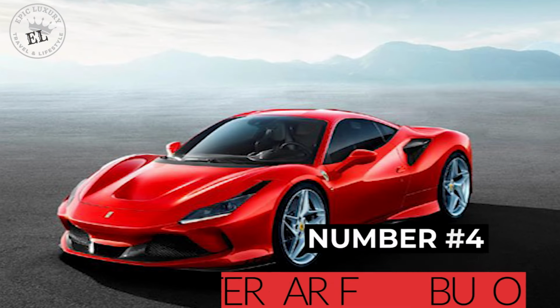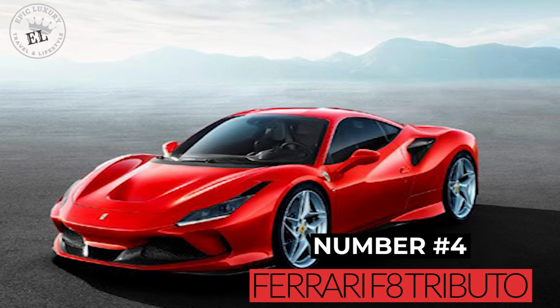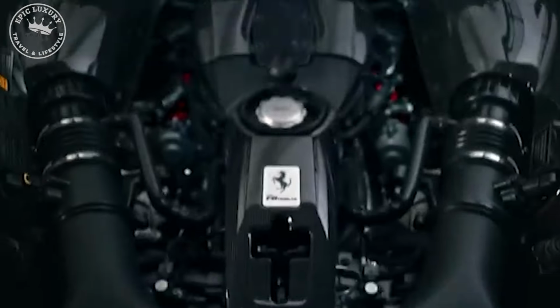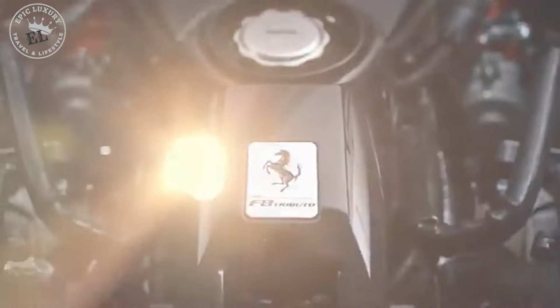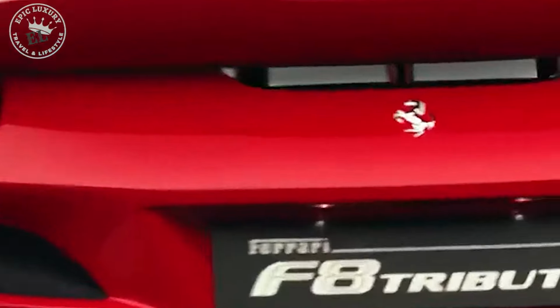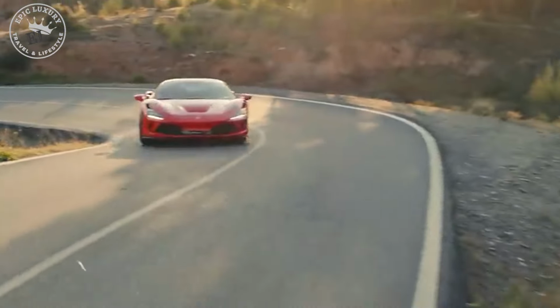Number 4. Ferrari F8 Tributo, $276,000. Anyone who is concerned about the turbocharged F8 Tributo not being much of a step on from its 488 predecessor can rest easy. No, it doesn't sound as magnificent as a naturally aspirated 458 Italia at full steam, but it still sounds more than good enough for a Ferrari. And in all other aspects, the F8 Tributo is utterly sensational to drive on road or track, and in the simplest of terms is also insanely fast.